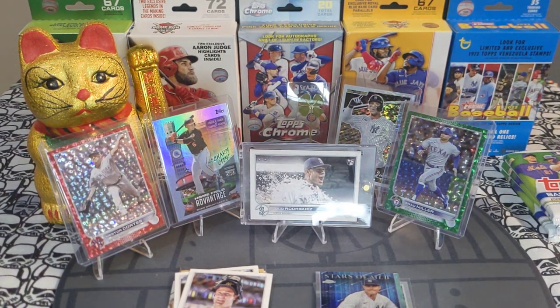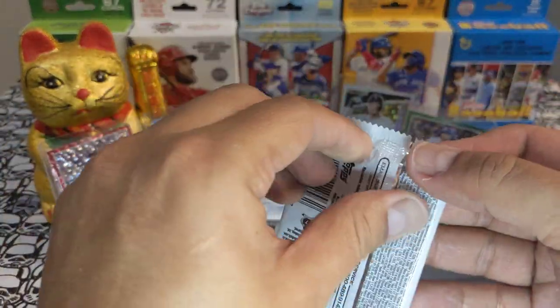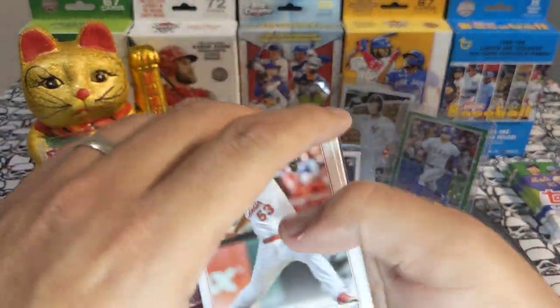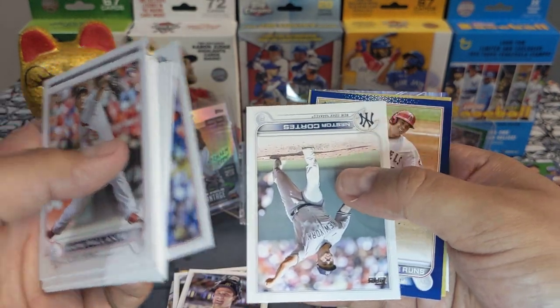Oh, my God. Would you look at that short print. That's all I can think about. That is my new favorite card. That is going to Daddy's personal collection. My Lord, super, super happy right there.